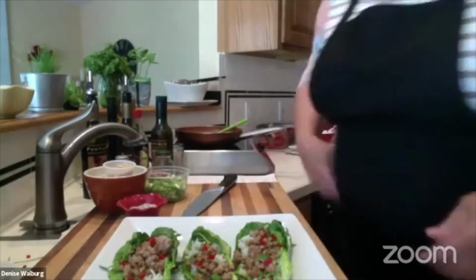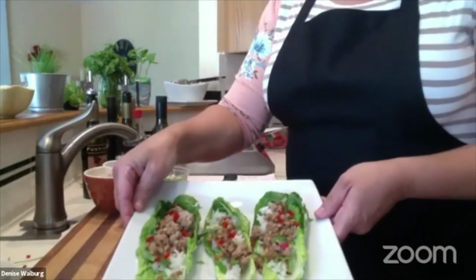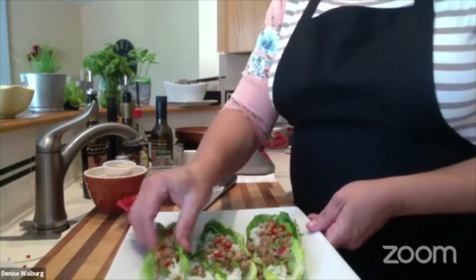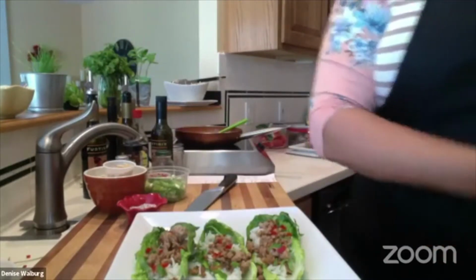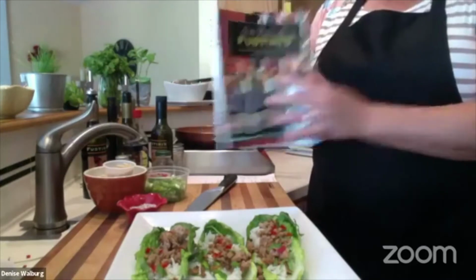Alrighty, so this would be one recipe that uses the flavor profile of those three ingredients. Real easy, you can just pick them up like this and enjoy them. So that's number 1. And actually that recipe is on the website, but you can also find it in this cookbook.